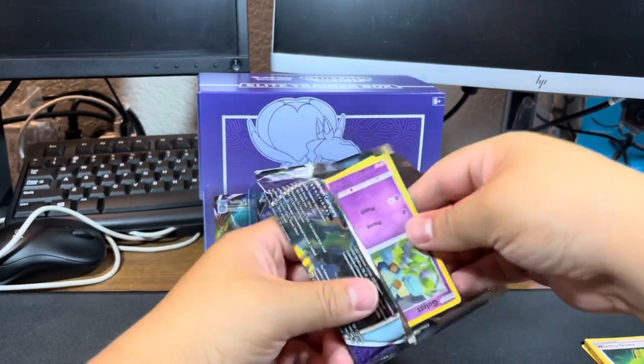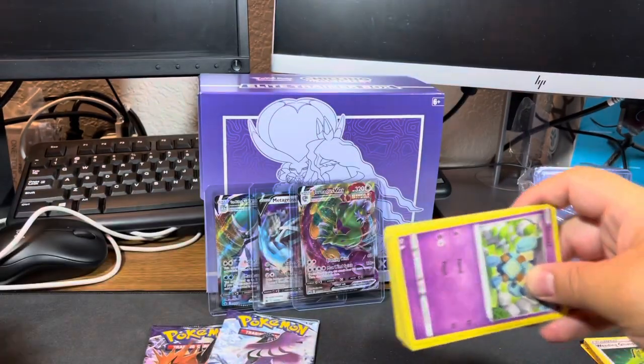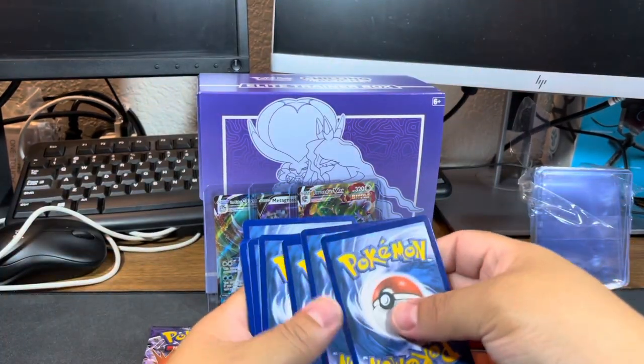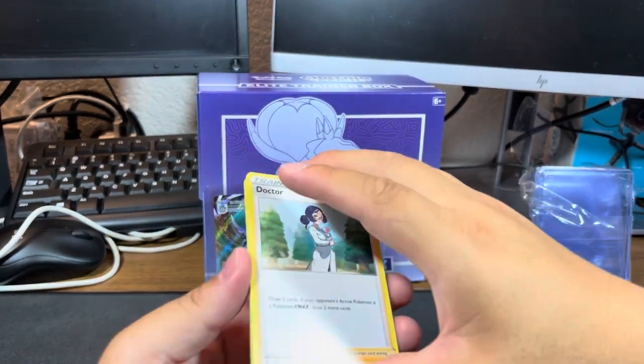Those are all from the same pack. So in one pack, we got two full arts. So that is pretty amazing. One, two, three. And these cards don't look too bad. They don't look as damaged.